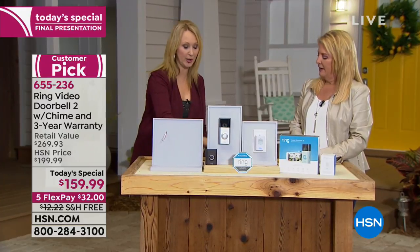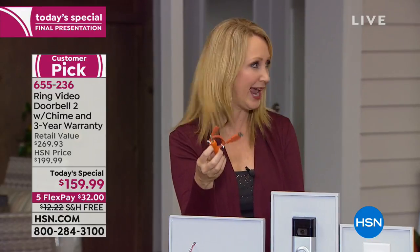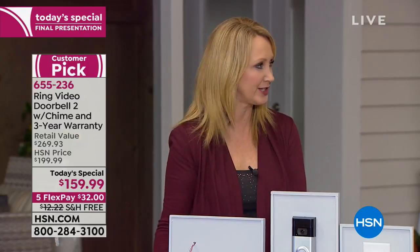All of your tools are included. If you happen to lose any of those with that Ring Assist Plus program, they're all going to be sent to you free if you need extras, which is really nice. The other thing, too, is that dedicated toll-free 24/7 hotline.